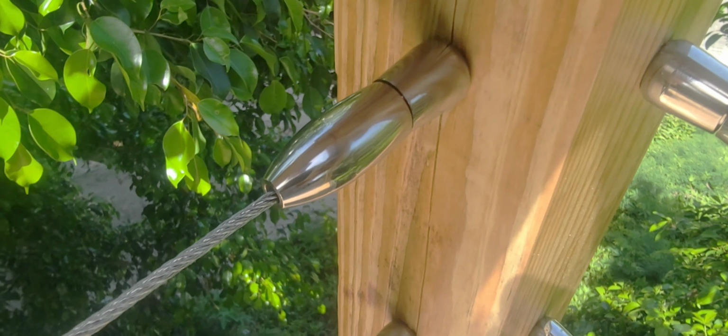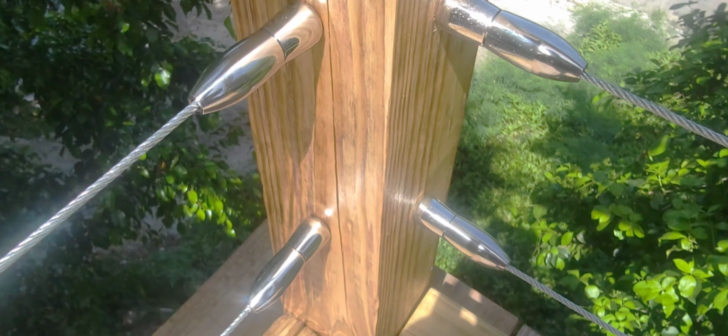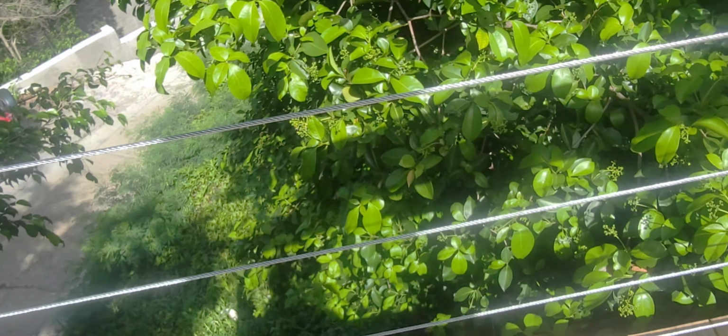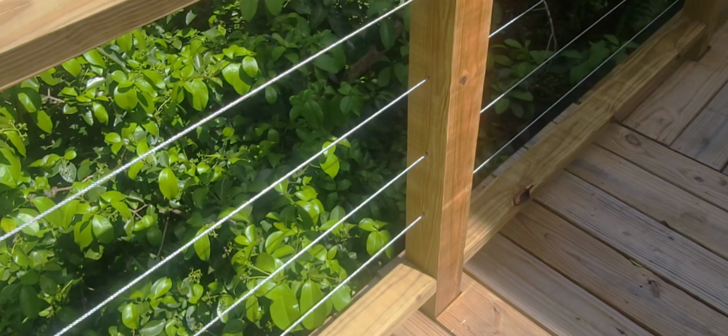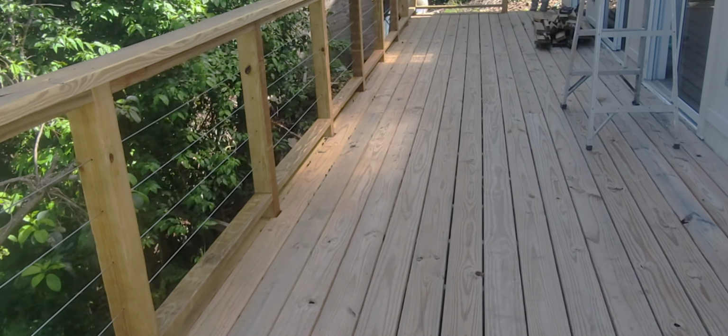These are the little end capped accessories that we got from the Dominican Republic. They are gorgeous. I absolutely love it. Beautiful.